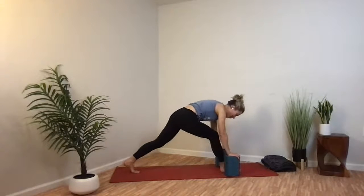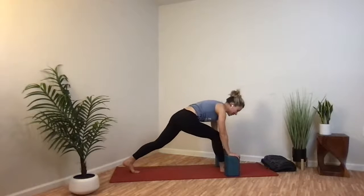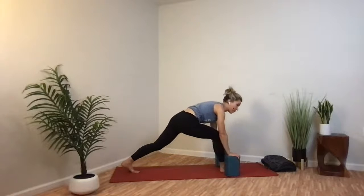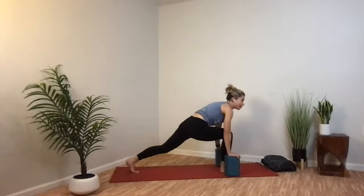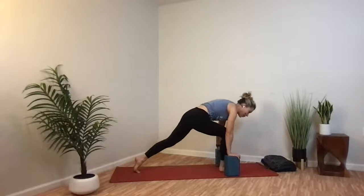Maybe shift the hips back and straighten that right leg a little bit. And again, notice the differences in tension, the location of the tension as you do that in the back of the leg. Good.